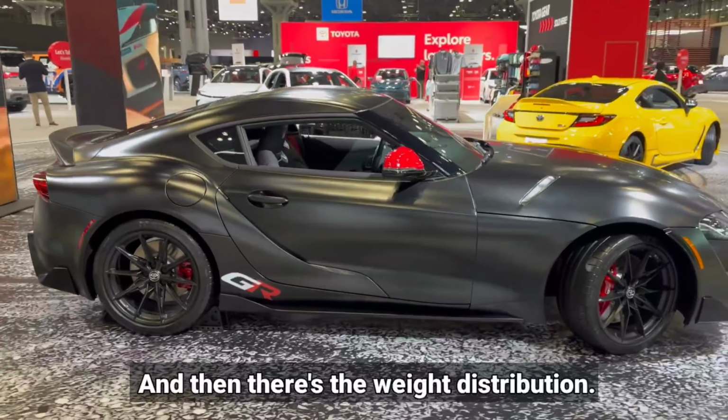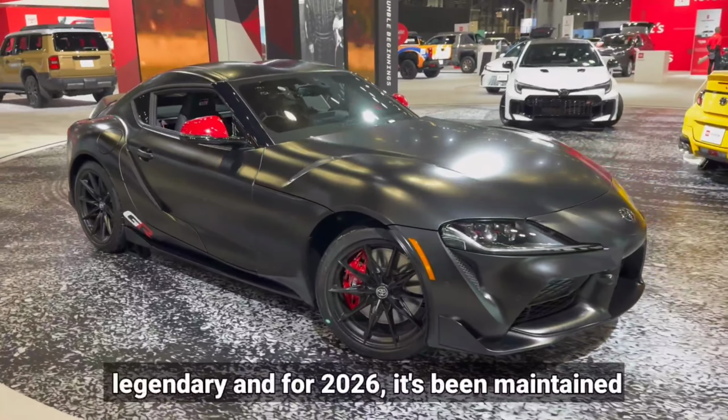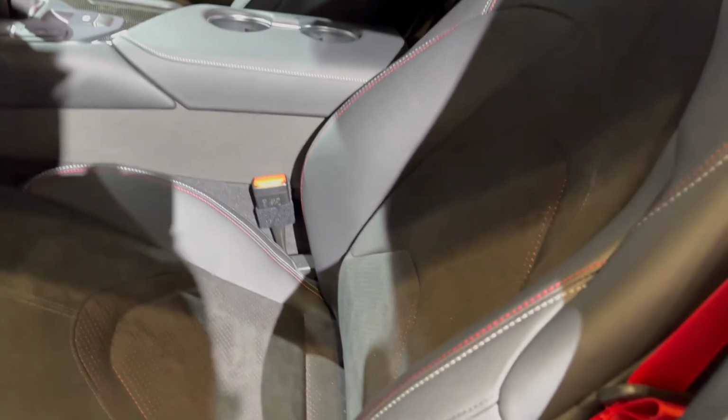And then there's the weight distribution. The Supra's near 50-50 weight distribution is legendary, and for 2026, it's been maintained and optimized. This perfect balance is crucial for predictable handling at the limit, making the car incredibly neutral and confidence-inspiring when you're pushing it hard. The active rear limited slip differential is a technological marvel.